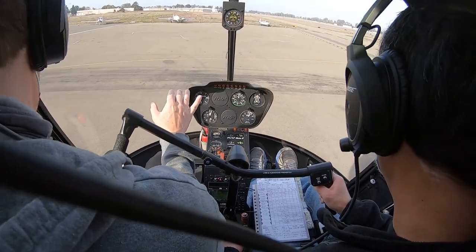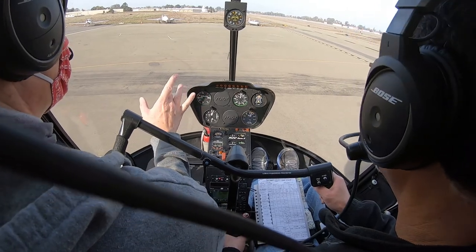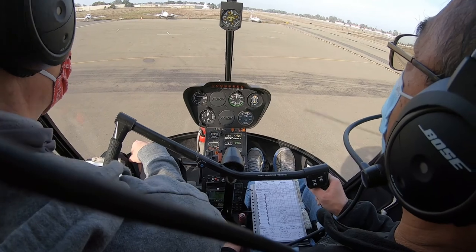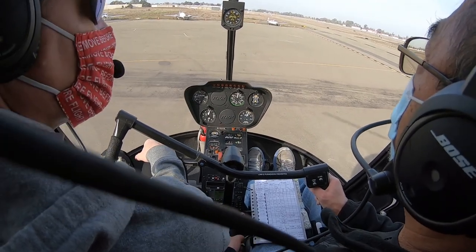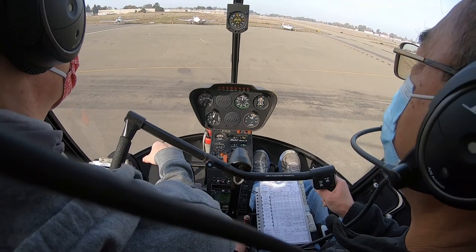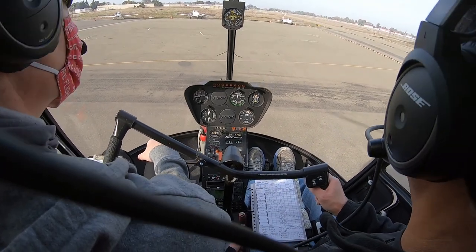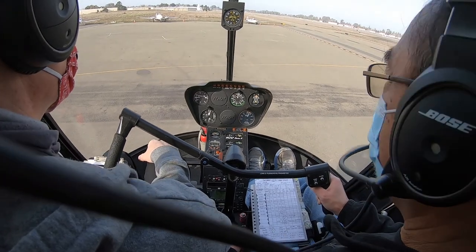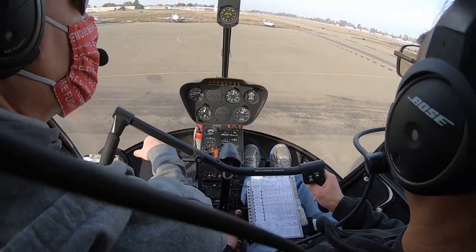Yes, 3 to 5. How high up do we have in-ground effect? In-the-ground effect? Yeah. One rotor diameter? Yes. 26 feet? Contact Oakland Tower, have a good flight. So maybe for the skids, maybe 10 feet? Yeah, okay. Good.